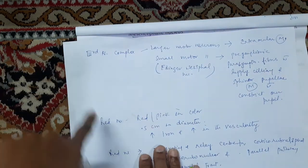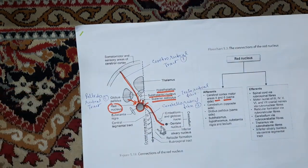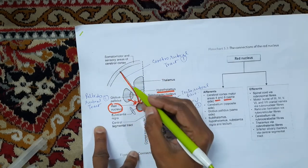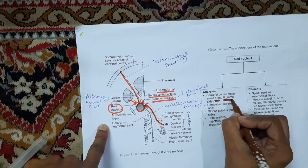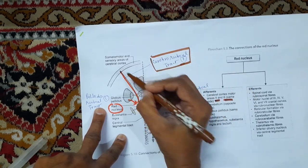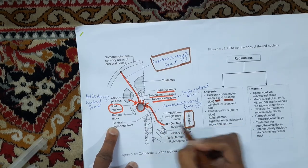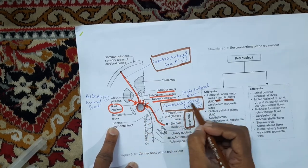Now we discuss the red nucleus in detail. What are the afferents and the efferents of the red nucleus? This is the red nucleus, which is red in color. It receives, as you see here, afferents from the cerebral cortex motor areas 4 and 6 of the same side, with the name of the cerebrorubral tract, from the cerebral cortex to the red nucleus. It also receives afferents from the opposite side cerebellum, with the name of the cerebellorubral tract. From the cerebellum to the red nucleus, rubro means red nucleus.